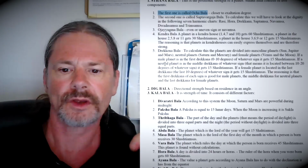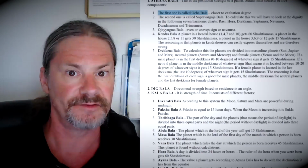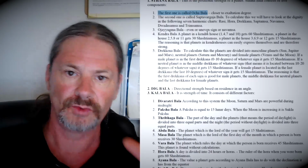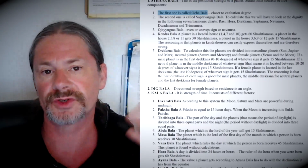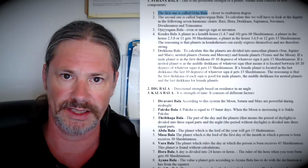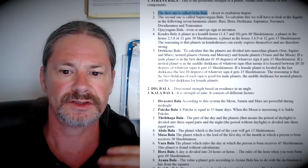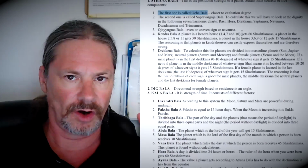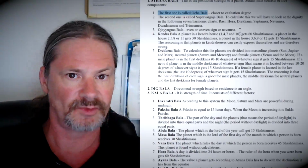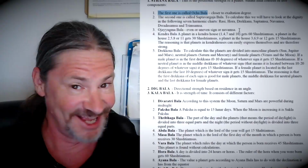Then you have Ojayugma Bala, which is even or uneven signs in the Navamsha. So certain planets do well in the even and some in the uneven signs in Navamsha. Of course, masculine will tend to do well in the masculine signs, feminine in the feminine signs in the Navamshas. And then the neutral signs, I believe, are both. I don't have every single one of these memorized yet, but that's why I'm teaching it, because then I got to really learn it as well.